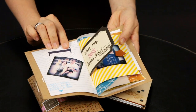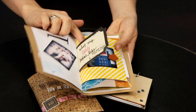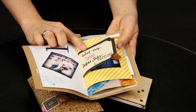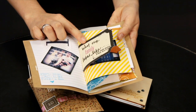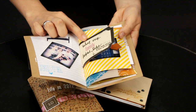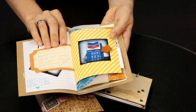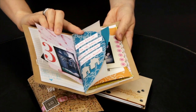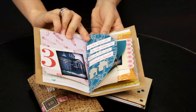Then I went on to just put small photos and small stories about them, just quick little jots with a journaling pen and some alphabet stickers about what our family looks like now, today, because obviously in 10, 20 years, we're gonna look different. It's gonna be fun to look back. The cost of a gallon of gas, the price that we paid for our house is a fun time machine element.